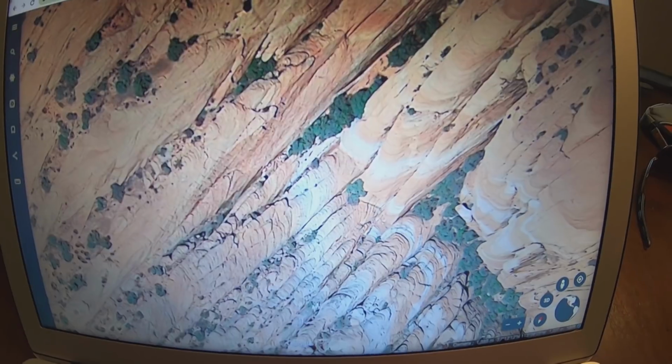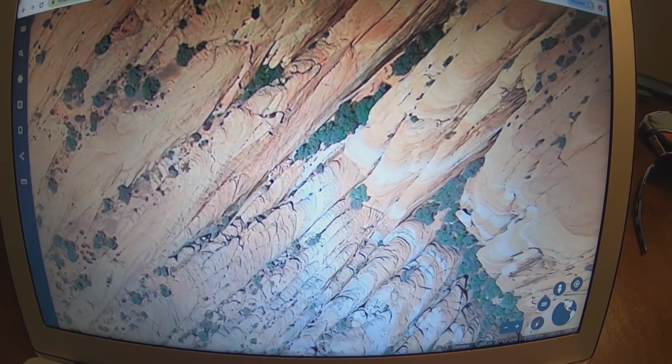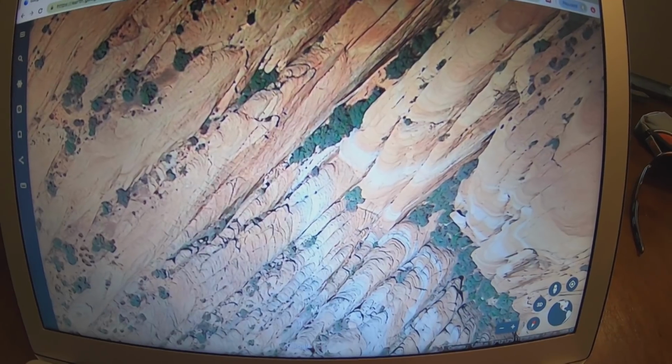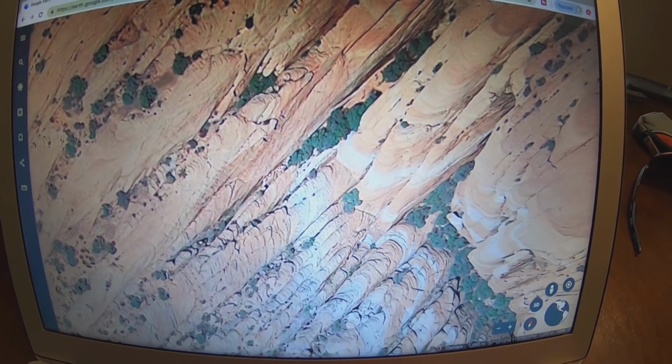Just looking at this canyon and studying it from the view of Google Earth, it looks short and sweet. I don't think anything too complicated. Like I said, we're gonna call it Pictograph Canyon, and it may be known locally as something else, but it looks pretty cool. So, well, here you go. Here's Pictograph Canyon. Enjoy.